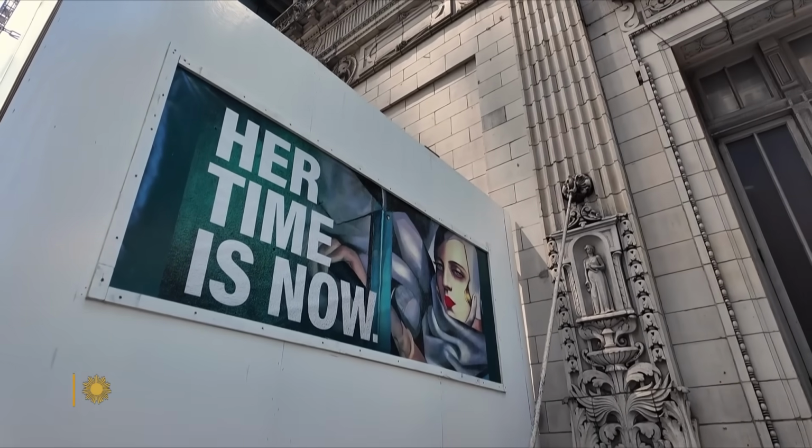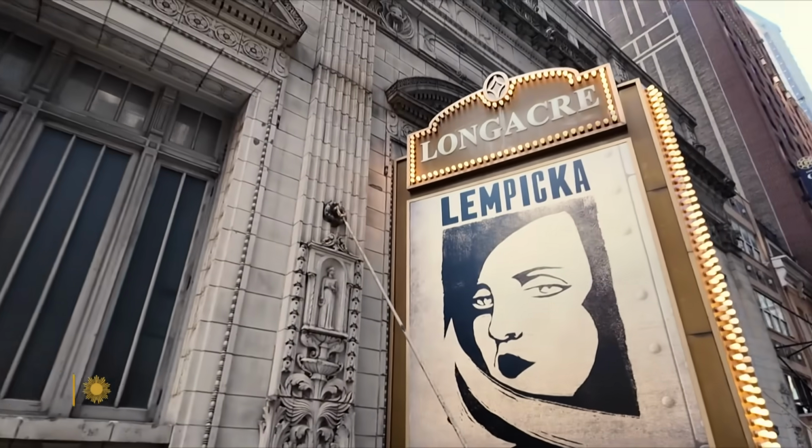Why do you think we haven't known her name and her story? I think the fact she's a woman artist, I mean, again, how many women artists can we name? You go to the general public, very, very few. But Lempicka is now back in the public eye.